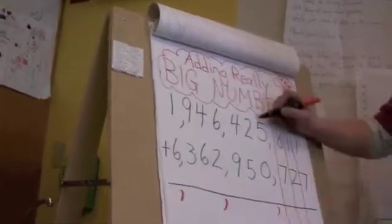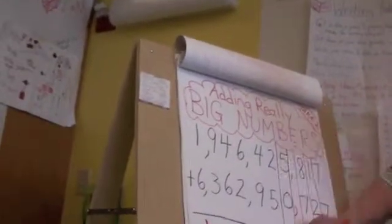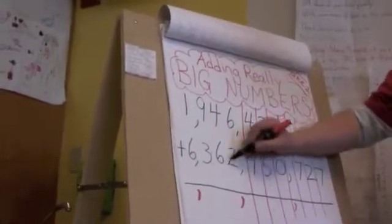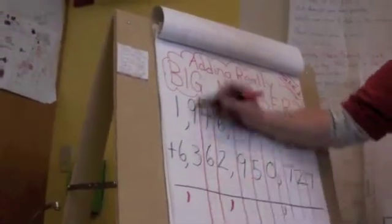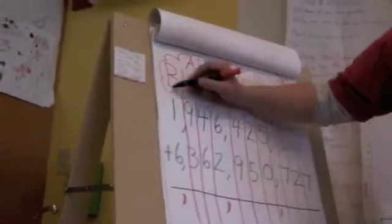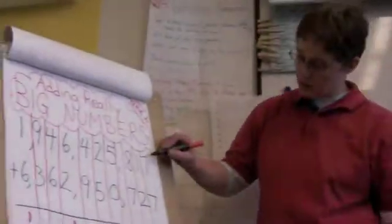So I'm going to finish drawing my columns. I've got my comma in its own column there. Okay, or you can include the comma with a number as long as it's in the same spot. Okay, so however you choose to do it is fine, as long as it works for you. So, I'm going to do the first one.